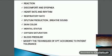So these are the conditions that you need to continuously assess in the patient while performing chest physiotherapy, to avoid any complications arising.